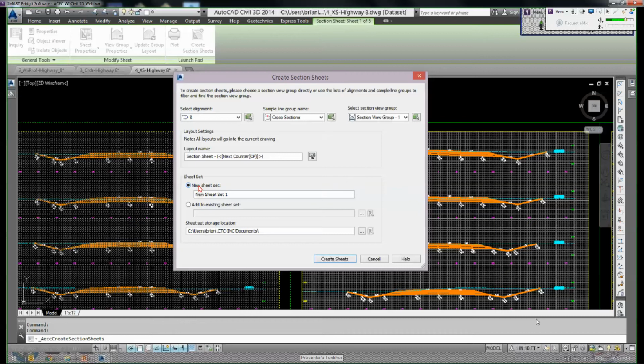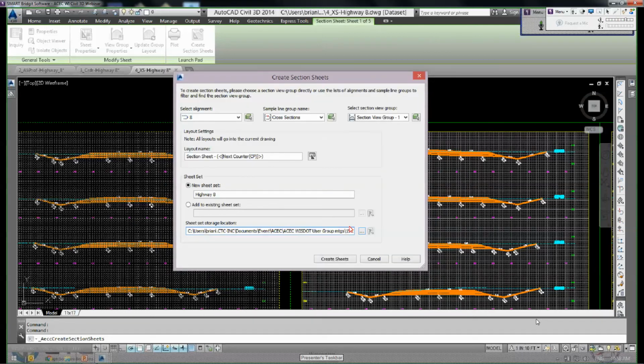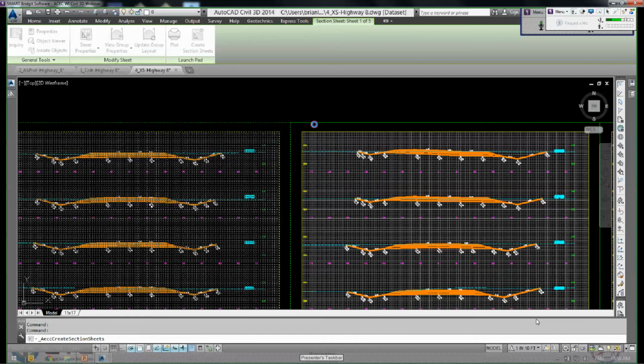And what this automatically does is it creates a bunch of layouts for me and places them in a sheet set. So I can give this a name for my project, and I can decide where this sheet set will go. Now I don't have the entire WSDOT project structure here, but I'm just going to place it amongst my other drawings here. It's always going to prompt me, you need to save your drawing if you didn't do it right before you ran the wizard. So I'll hit OK.